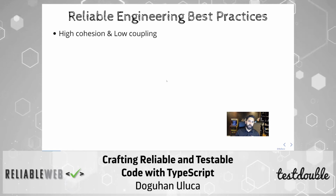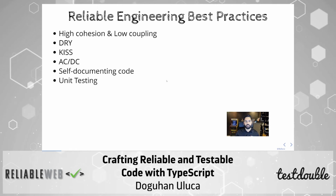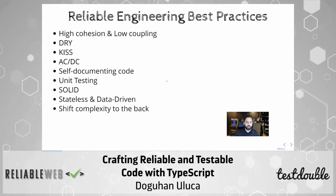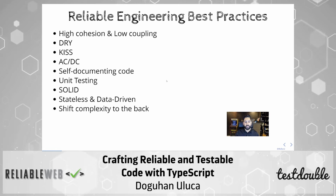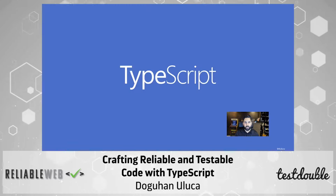We'll be talking about high cohesion, low coupling, DRY, KISS, ACID principles, self-documenting code, unit testing, SOLID principles, stateless and data-driven design, shifting complexity to the back end, iterative and incremental design, and embracing reactive coding.